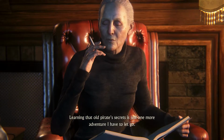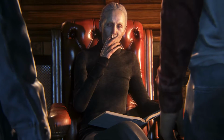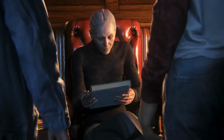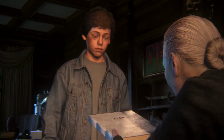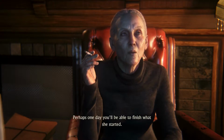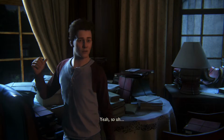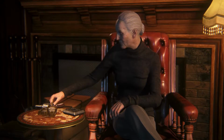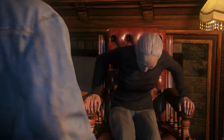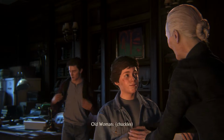Learning that old pirate's secrets is just one more adventure I have to let go. I guess there's a lot I have to let go. Forgive me. Ramblings of an old woman. Here. It is as much yours as it is mine. Who knows? Perhaps one day you'll be able to finish what she started. Yeah, so, we're off the hook, right? I'll handle the police. You found your way in. I trust you can see yourself out. Yeah. Here. Thank you. Sorry about the mess. Come on, Nathan.